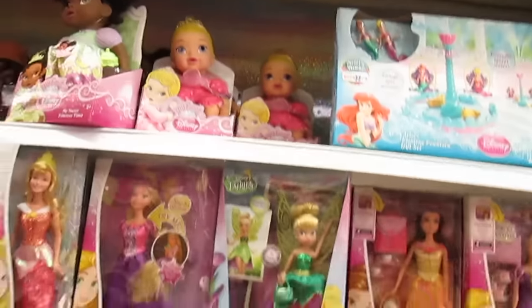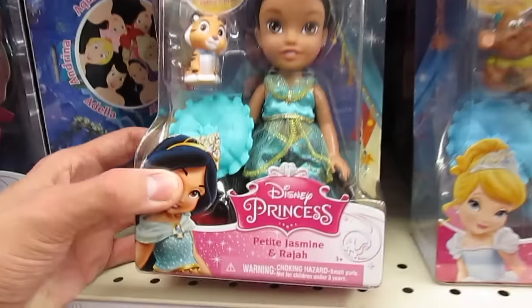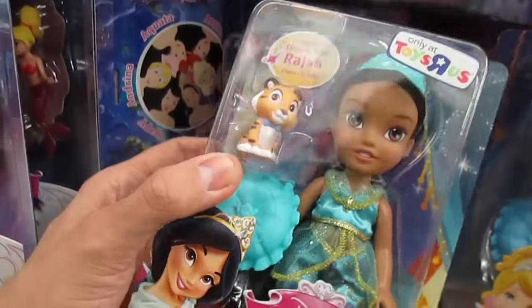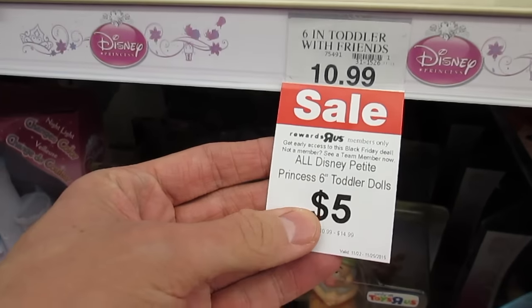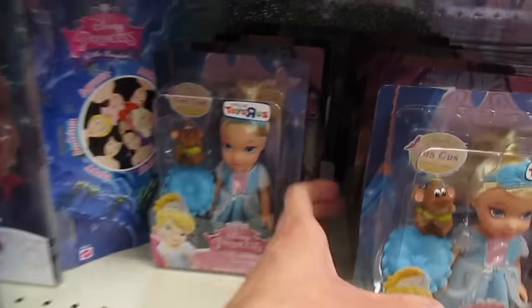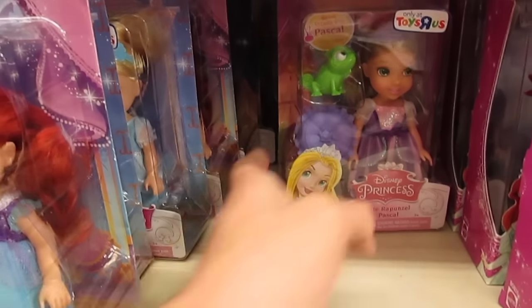What else do we have? Oh, these are cute. These are the petites. These are the Disney Princess petites. Oh my gosh, I have to have this one. And they're $5. Oh my gosh. So let's see who else they have. So I've got Jasmine. Oh, there's Ariel. And Rapunzel. Oh my gosh, I want Rapunzel too. I need Tiana. I want Tiana. Where's Tiana?